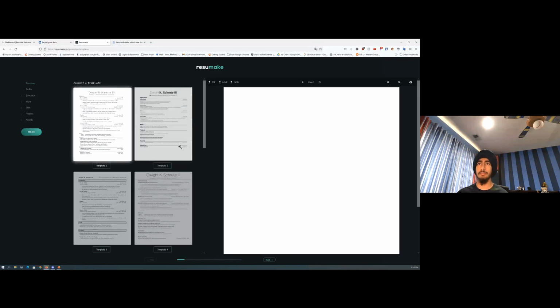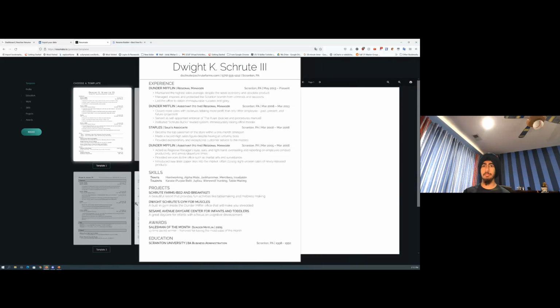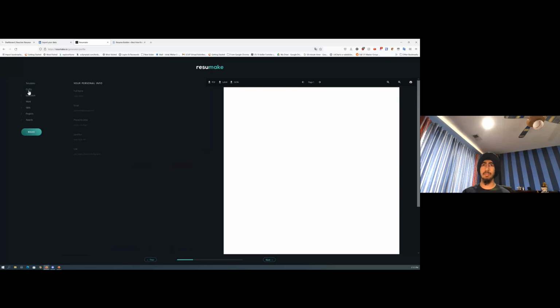You can just click make a new resume, choose whatever template you want. Let's say this template. Then do the same thing as on the other website. You can add your personal information, your portfolio, your education. What I like about this website is that it's not filled in with information, but it gives you some idea of what you can put in each section.